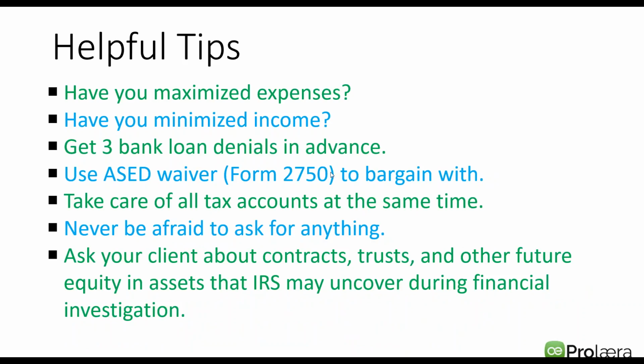Helpful tips. Particularly on the 433, make sure you maximize expenses. Make sure you claim everything that you're legally allowed to, just like deductions. Minimize income. I encourage you to get the bank loan denial process going in advance. For trust fund payroll tax situations, use the form 2750 as a bargaining chip.